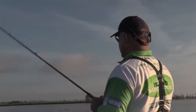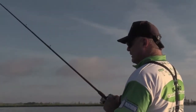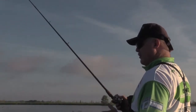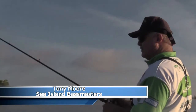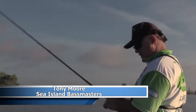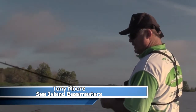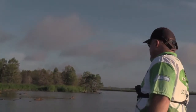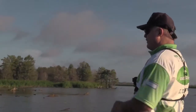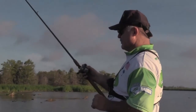Fishing stumps like this here and laydowns, pay attention to the water clarity, because usually if it's clear water, throw a lighter color bait. If it's a dark color water, throw a dark bait. It's more dense. And by throwing this speed vibe, you have a little tail on it, which gives a little vibration through the water, and every time you pop it off the bottom, it keys that bass into something's moving over there.